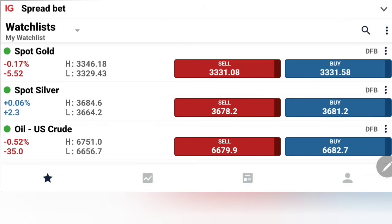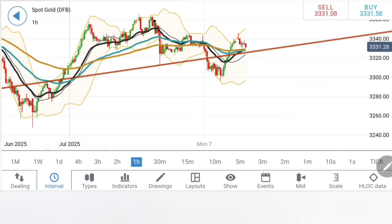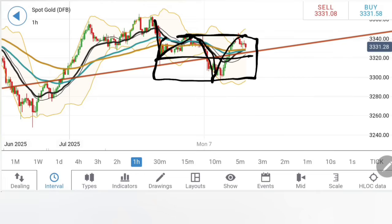Let's start. First, we look into gold, followed with silver. Watch till the end. When you look at the hourly charts of gold, see after the drop here, slight retracement, again the drop, slight retracement. Now see it has come down to the same zone from where this drop had started, and it appears that gold might try to stay sideways here.